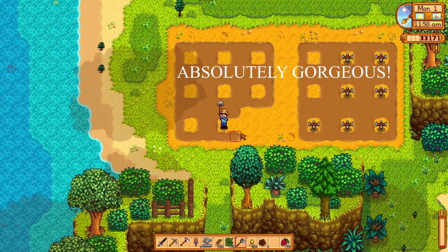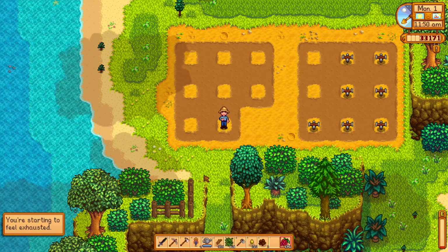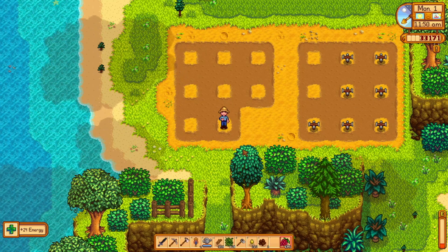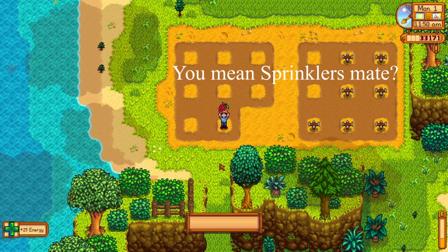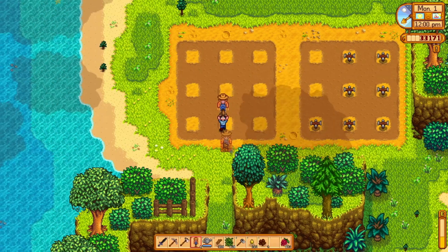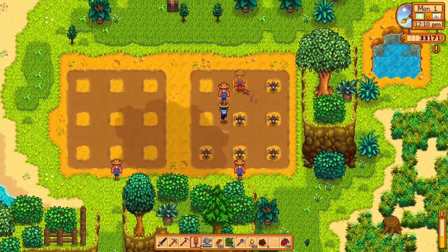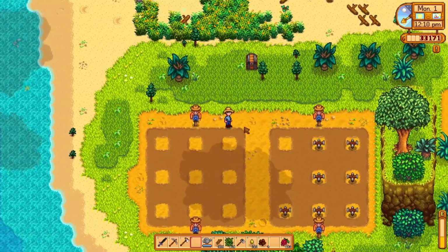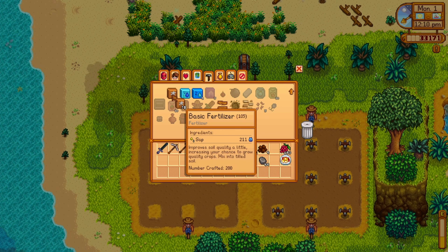Oh, this is absolutely gorgeous. Look at this. Let's eat ourselves a couple of salmon berries because we are getting very tired. But at least almost half of the crop field is already being watered by something that we don't have to worry about. And these guys are going to be placed here on these 4 points. So this is automatically going to cover everything. Excellent. We need to make ourselves 114 of these.